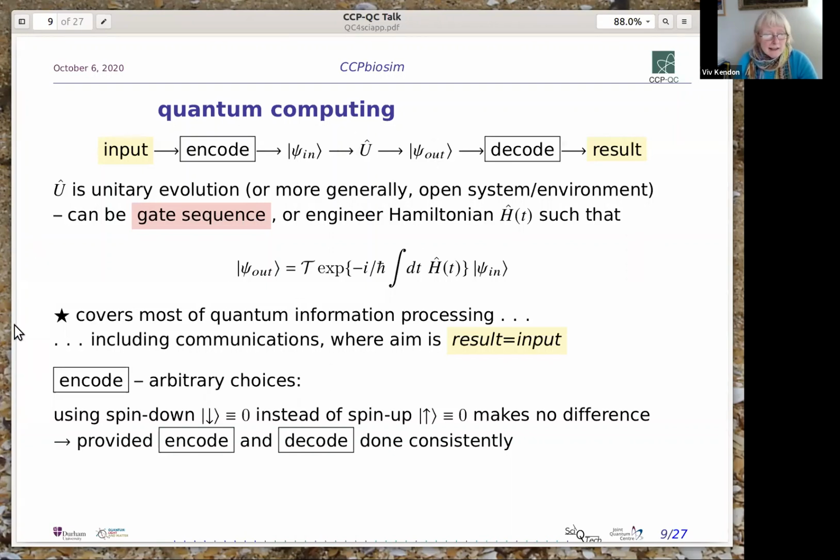So this picture covers most of quantum information processing, in fact, including communications, because what you're trying to do with communications is get your message, your input, to your output without getting it corrupted in any way. The simplest way you can think about sending a message is posting a letter, and you hope it doesn't get lost in the post. So your aim is that the letter arrives the other end still in a way that you can read it. Well, kind of the same thing here. If the channel it's got to travel through is noisy, it's non-trivial whether the state's going to arrive at this end without being corrupted.